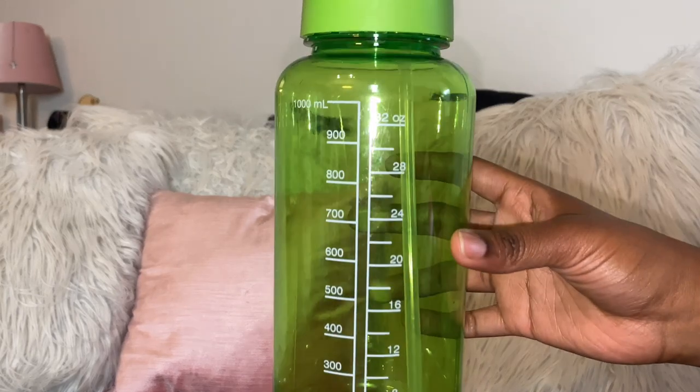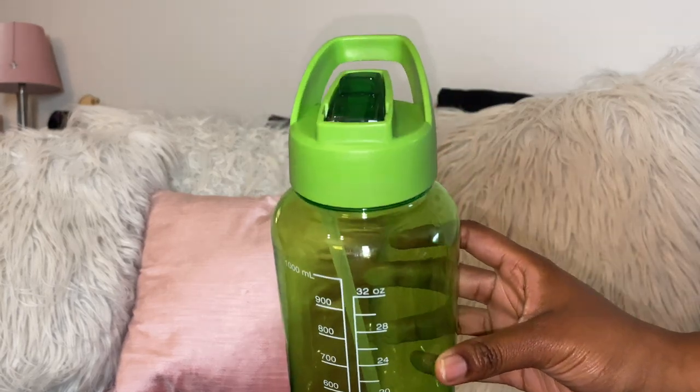So if I drink 4 of these a day, then that is a gallon, and I'm pretty good with doing that. Usually I drink about 3 just automatically, so I kind of have to push myself if I want to drink the 4th one, because water is important to help lose weight.